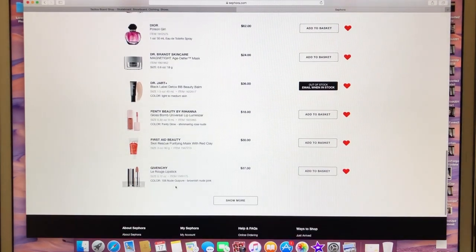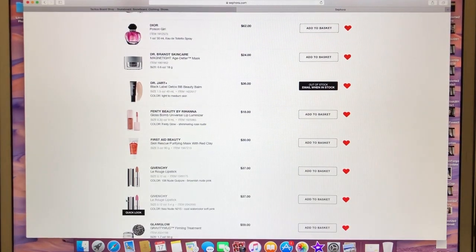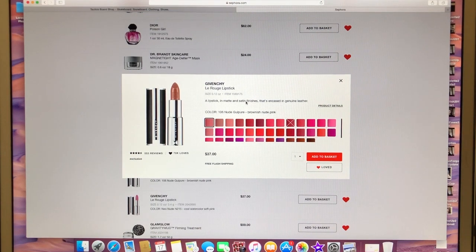It's like a bright red since it has the red clay. I have some Givenchy lipsticks here. Let me pull them up. So I had a Le Rouge lipstick from Givenchy sent to me from Octoly, and it's the same formula as these two here. Let me pull them up really quick. So I had Mandarin Bolero sent to me. That is it right there.